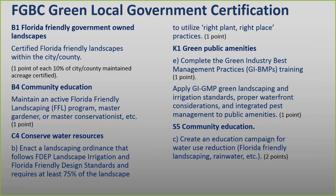Under C4, conserve water resources, if you enact a landscaping ordinance that follows FDEP landscape irrigation and Florida friendly design standards, and of course, at least 75% of the landscape utilizes right plant, right place, you'll get 1 point. For this category, we have model ordinance language available on our website to download. So if you need help developing something like that, we have resources for that.